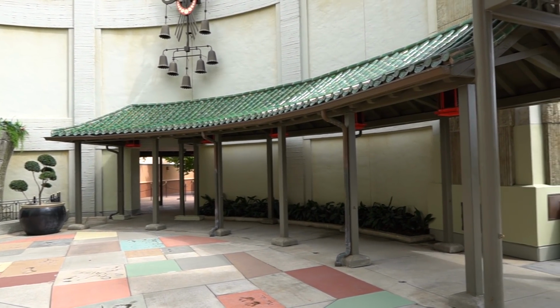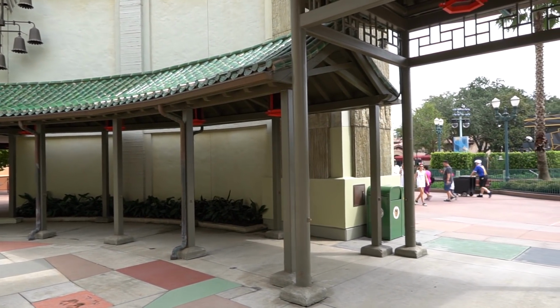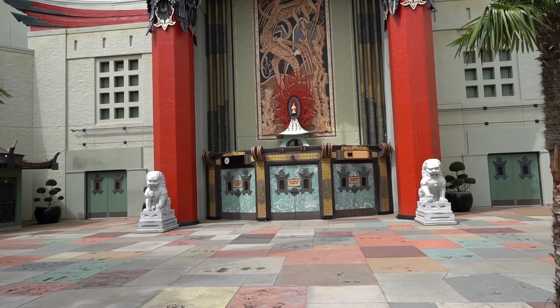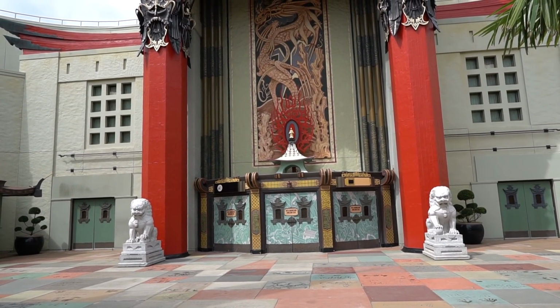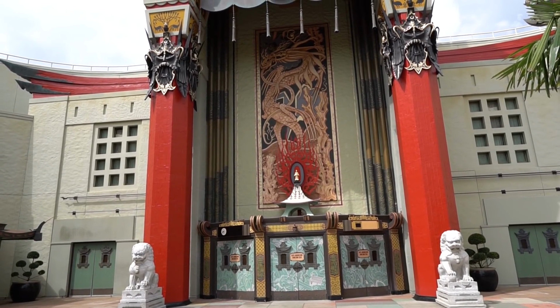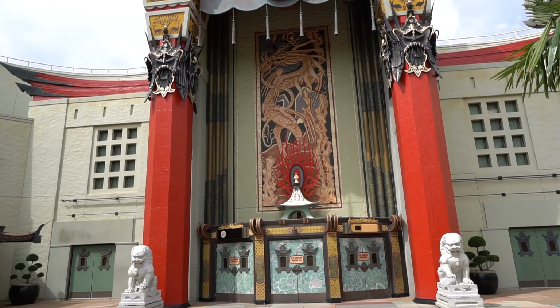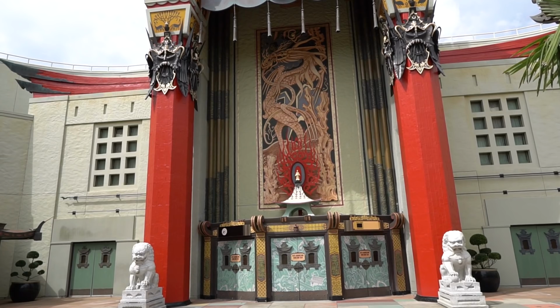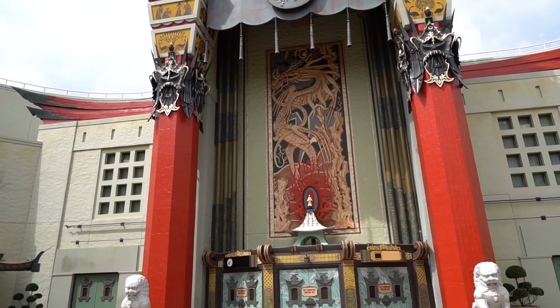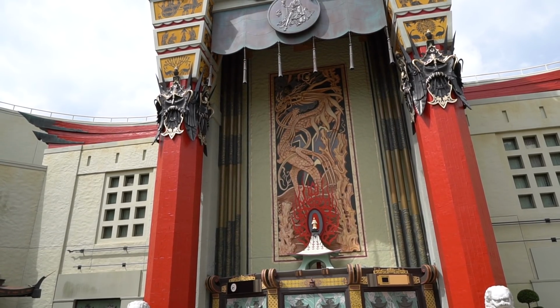There's where the old queue used to come through. And by the way, the good news that I've heard is that the majority of the interior of the theater will stay very similar, because it is so beautiful. The idea behind the Runaway Railway will be that you are at the movies, and all of a sudden Mickey and Minnie need your help, and you'll actually enter the movie with them. So that's good.